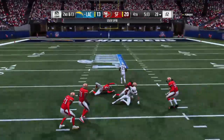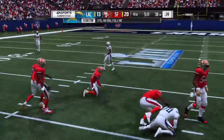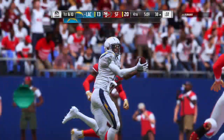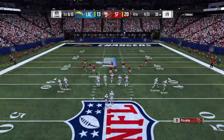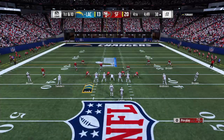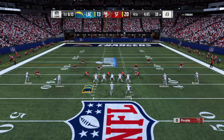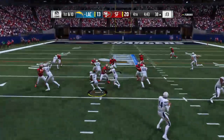And got his man complete. And able to rip off a big chunk of yardage before being dropped inside the 40. An excellent pickup of 34 yards. So how about that for a chain mover? They're all the way down inside the 40 now for 1st and 10. They'll run it now out of the gun.